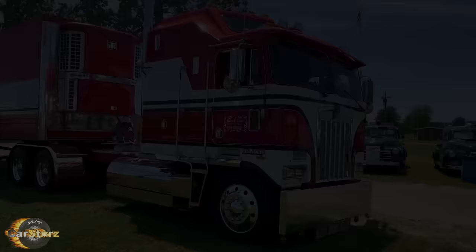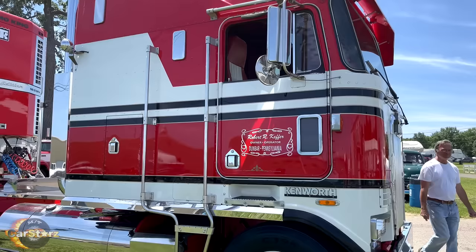One fine example of such is this great-looking 1992 model K100 owned by the Keffer family. Just look at that beauty shine in all of its gleaming red and white glory.